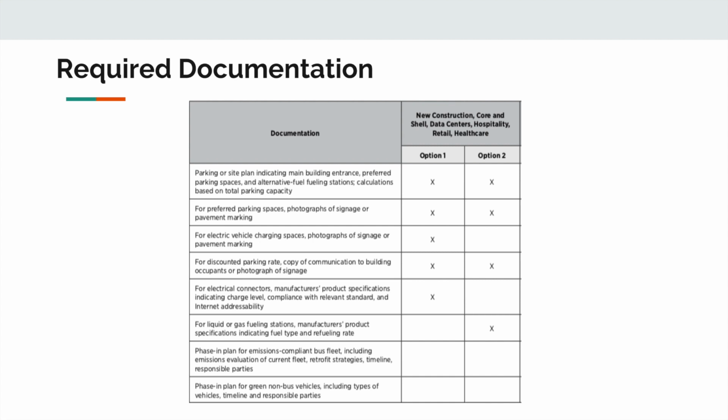For both options, images of the preferred parking space permanent signage must be submitted. Both option 1 and option 2 also require proof of communication of discounted parking rate for green vehicles if used in lieu of preferred parking spaces. Electric vehicle charging stations require proof of permanent signage and proof of compliance with all relevant standards for electrical connectors. If using option 2, you must provide documentation of manufacturer specs for fuel type and refueling rate. All of these documents must be submitted to ensure the award of the point for LT Credit 8.